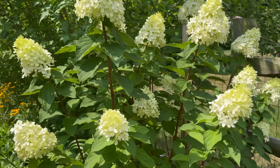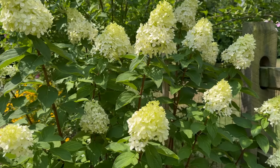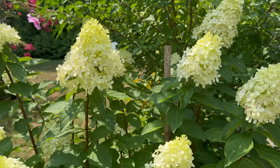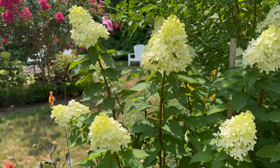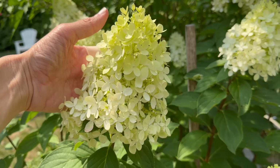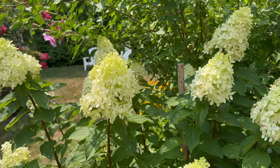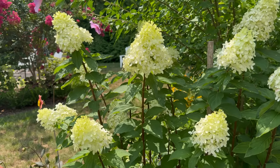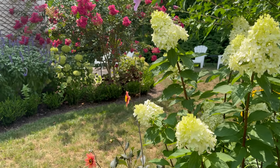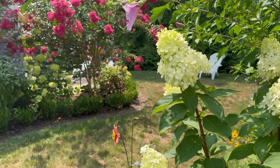Something is going on with my Pinnacle hydrangeas this year because they just did not grow like I was thinking that they would. Last year, this had huge blooms. I mean, way bigger than the size of my hand. And this year, they're not super big. And the same with my Little Lime hydrangea that I'm gonna show you down the way here. So I'm really not sure what went on with the hydrangeas, if it's because of the drought or what, but the blooms are definitely much, much smaller than last year.